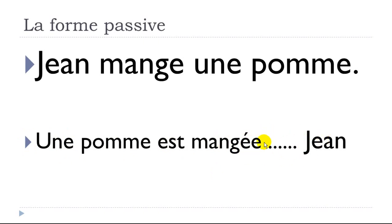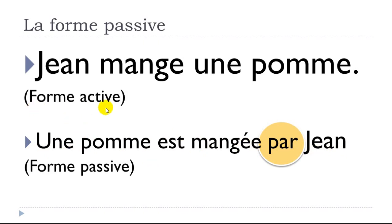And obviously something is missing here. And the thing that we will add to construct this passif will be par. All right, so now we've got this sentence, une pomme est mangée par Jean. And it's the passive form. Forme active, Jean mange une pomme. Forme passive, une pomme est mangée par Jean. All right?